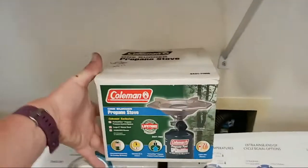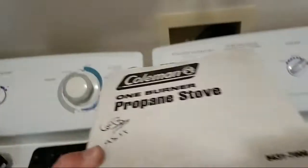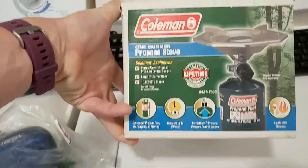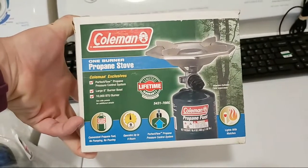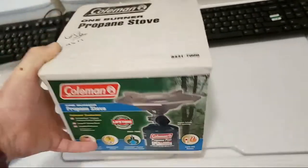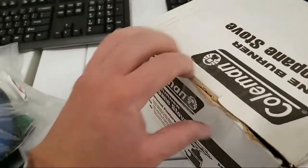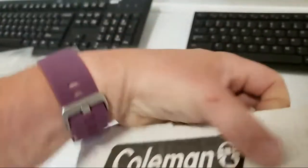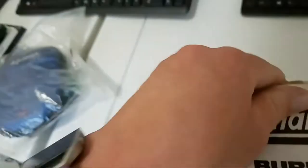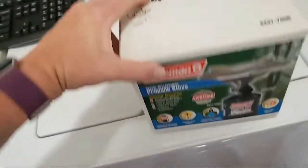All right, next. This one I actually picked up at our local CHKD yesterday. This is a Coleman one-burner propane stove, and these are really handy to have, especially if you're camping out. I don't know if I'm going to be able to open this because we actually taped this up the other day. Let me see if I can rip this open here. Nope, I don't think I'm going to be able to open this one. Sorry, guys. I'm going to have to get a knife and open it later.